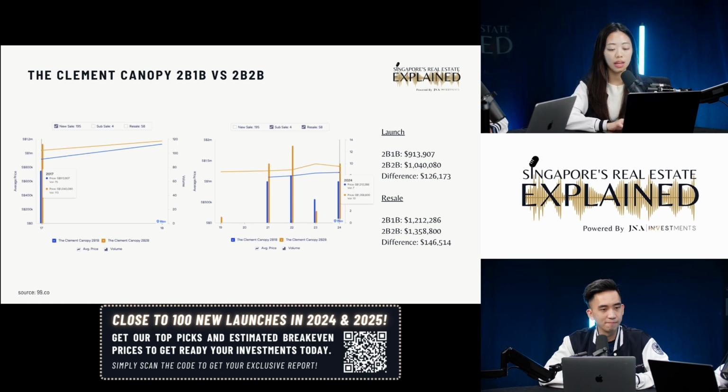Okay, so if you look at Clement Canopy, the 2 bed, 1 bath during launch was about 900. 2 bed, 2 bath was about 1 million. So the difference is about 126. When it came to TOP in the resale in 2024, the difference came out to be about 146. So if you're considering between a 2 bed, 1 bath and a 2 bed, 2 bath, you roughly know that the market is going to be paying about 150 thereabout when you're looking at exiting.